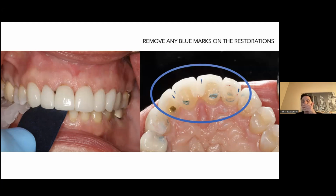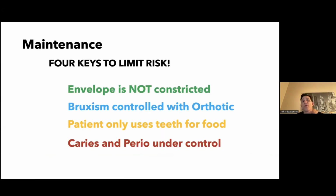Okay, so if you can perform this before you even start the case, and again, after the case has been delivered, during the provisionals, of course, and then after you deliver the case, you'll have a really good idea and pretty confident that your patient's going to be not having any fractures. It's really important to follow really 4 things, in my opinion, and understand that the envelope of function cannot be constricted. This chew test has to be done, and you need to make sure your patients have enough room for the veneers. I do witness a significant amount of veneer cases that are done without understanding this.